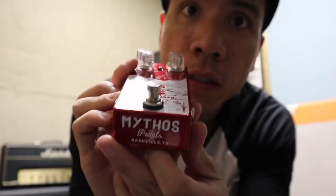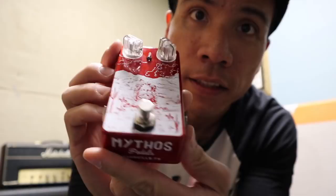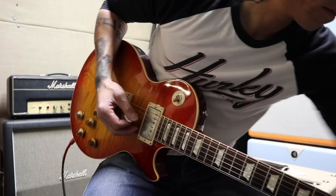So one of the guys that works here, Zach, makes these pedals, Mythos pedals. And he let me try out this one. It's called the Chupacabra. This is a badass looking pedal. Ooh. Yeah.